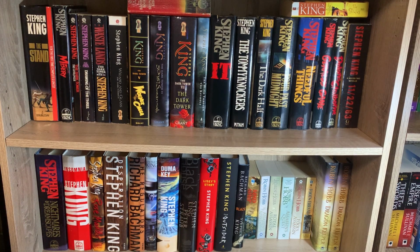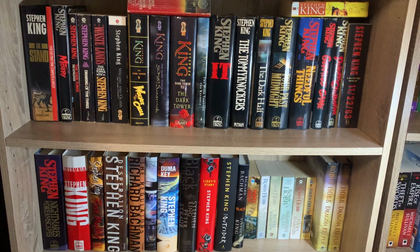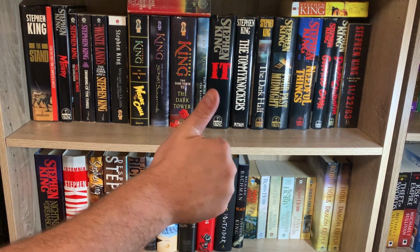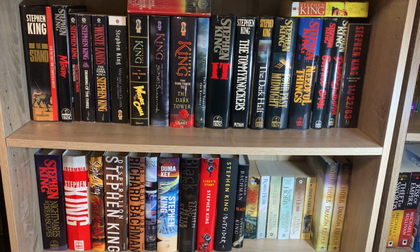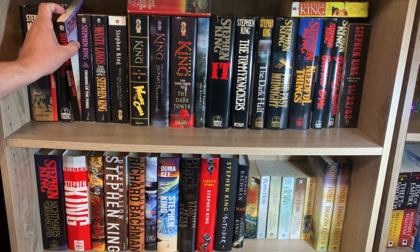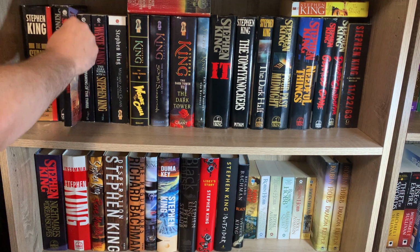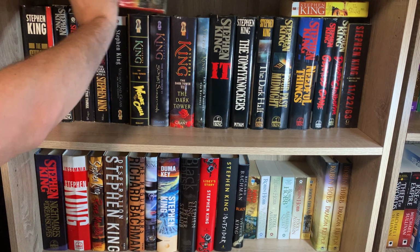One book I have been reading slowly, it's not really been on my TBRs, is 11/22/63, and this book has really kind of been hooking me. And I definitely plan to read a lot more Stephen King, especially The Dark Tower. That might be something I tackle next year. I've heard so many mixed things, but there's so many things I do want to read.